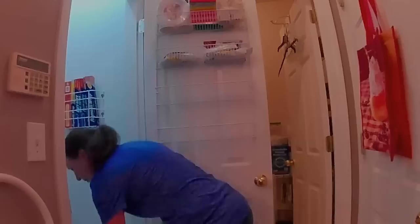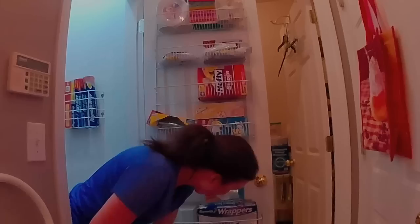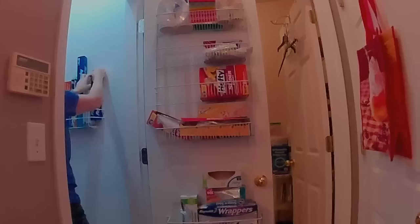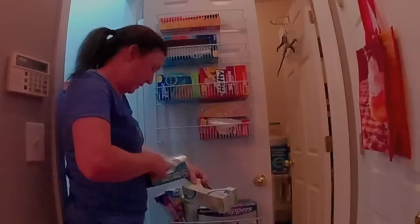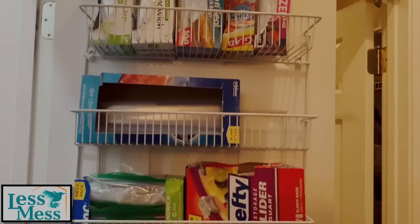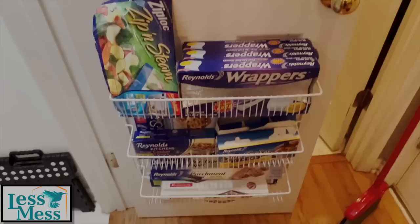My thought process was to put light items in the door so the door would not be heavy and would shut easily. So I put the food storage items that are frequently used here. I will show the reveal after each section has been completed.